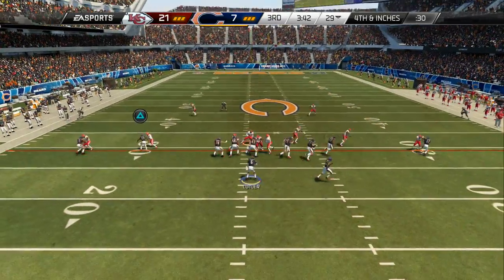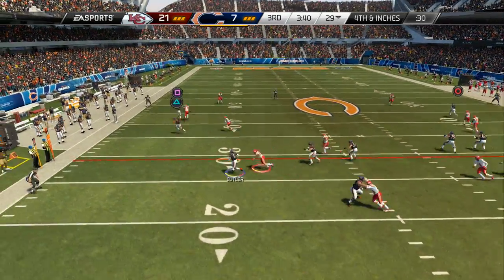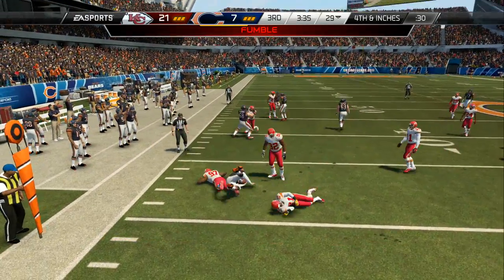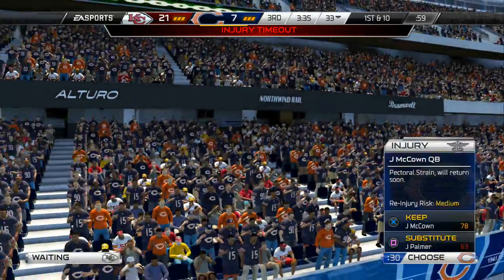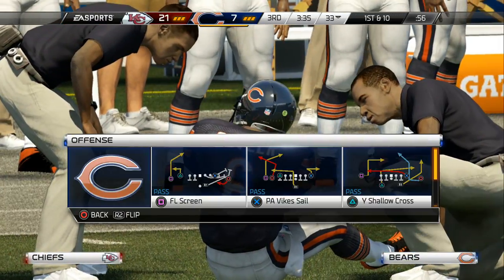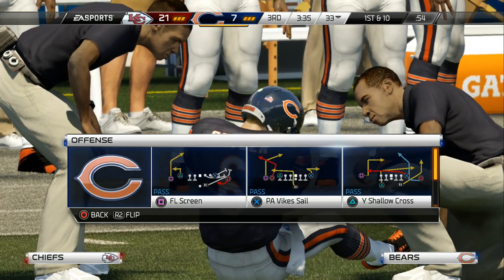Matt Forte lined up in the backfield. Gets away from the pressure. Ball's on the ground. They recover their own fumble. Good piece of tackling. Well, the defense always says, let's cause some fumbles. Then when you cause it and you're not able to recover it, that is one emotional letdown.